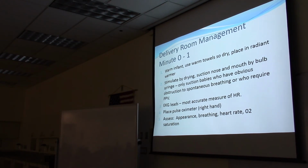So minute 0 to minute 1, the first thing you do is you want to get the infant warm, because it's 98.6 in their environment, and then once they come out into the room, it's 72 degrees. So you need warm towels. Usually they're kept in towel warmers, and then wrap the infant in the warm towels. They're placed in the radiant warmer, so again, that'll keep them warm. You stimulate the newborn just by drying them, by suctioning the nose and mouth with a bulb syringe.